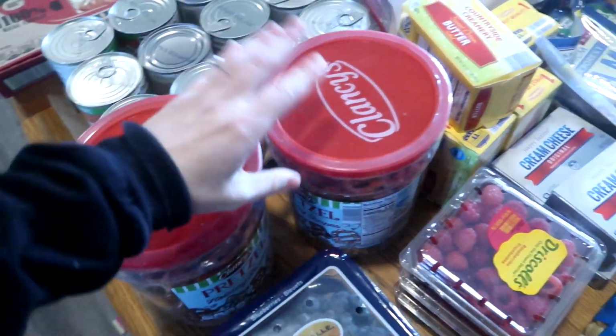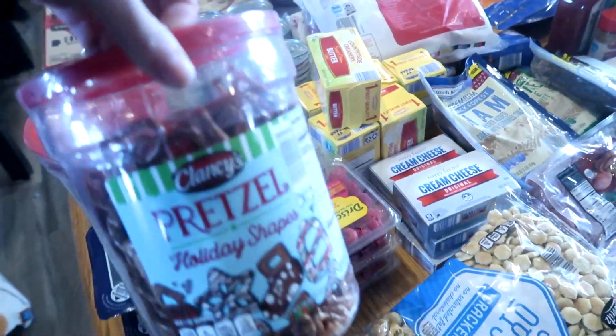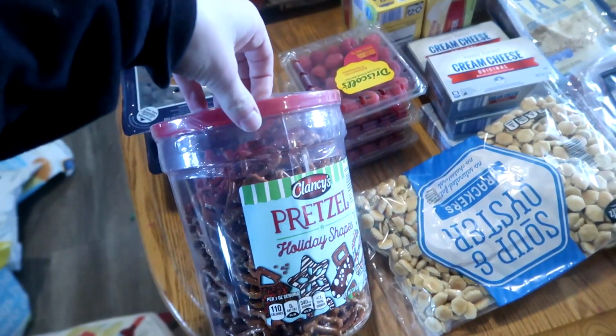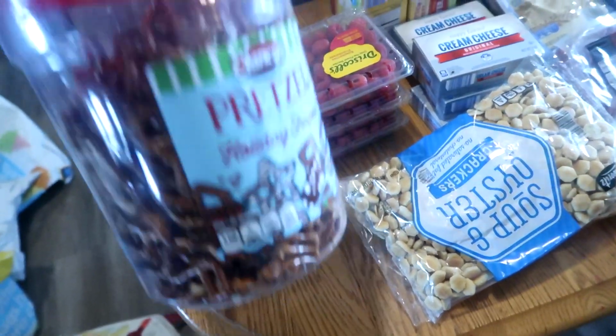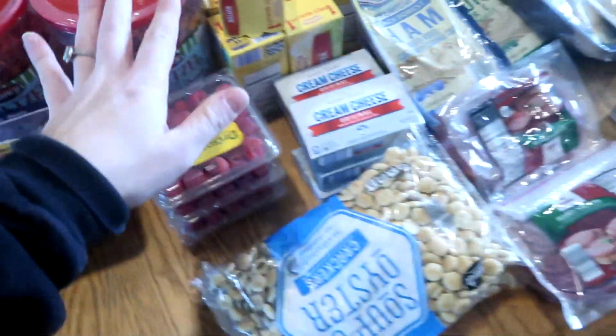So one is for us. It is Lakin's turn to bring in a snack for her class. Every month 4 or 5 students have to bring in a snack for the kids for the month. So I thought it would be fun to have some holiday shaped pretzels for lunch or for their snack, and then the teacher can keep the bin and use it in her classroom. So 1 for us, 1 for Lakin's classroom.